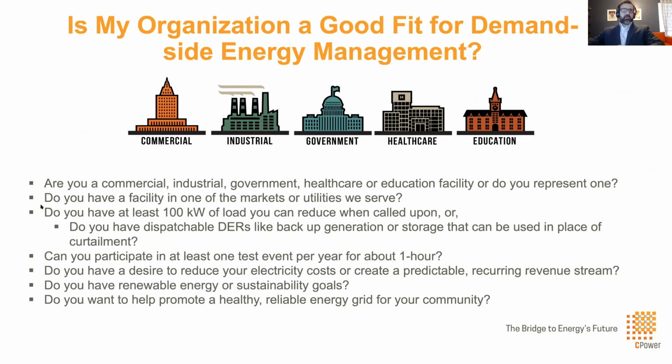Here are a few guidelines to consider if you're thinking about demand response or demand side management participation. Do you have or represent a facility in one of the markets or utility areas that we serve? Are you a commercial or industrial organization? Do you have 100 kW of load or more that you could curtail or offset with a distributed generation asset? Could you participate in at least one test per performance season for at least 1 hour?